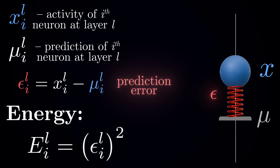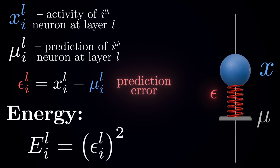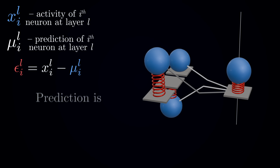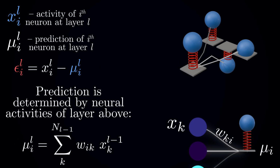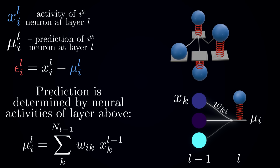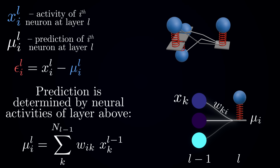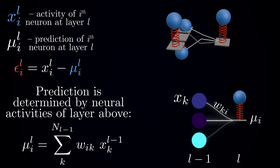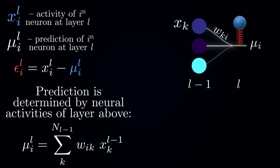A neuron's activity can be freely adjusted, while its predicted activity is determined by other neurons. We can visualize it as rods connecting neuron nodes on the layer above to the platforms at a current level, positioned at variable angles corresponding to synaptic weights, which determine how other neurons' activities influence the prediction: the sum of activities from all neurons in the layer above multiplied by synaptic weights connecting them. Note that typically activities pass through a nonlinear activation function, like sigmoid or ReLU, but I'm omitting it here for simplicity. The prediction error for each neuron, then, is the difference between its actual and predicted activity.